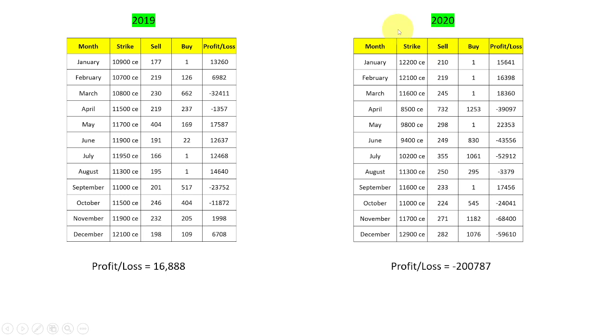2020 was an outlier year where we faced Corona, because of which the market had to dip from 12,000 to even 7,500 points, and again it went up to 12,900 or 13,000. Because of this volatile movement, in this case we are seeing a 2 lakh loss because we were in a sell position. At one point of time we can see we were selling 732 which went to 1,253. We sold 249 which went to 830. We sold 355 which went to 1,061. These things will not happen in a normal year, but Corona year is an exceptional year. You can again see these 2 months, 271 to 1,182 and 282 to 1,076. Here you hardly see 517 ones. This outlier is like once in a decade, once in 10 years these things happen.